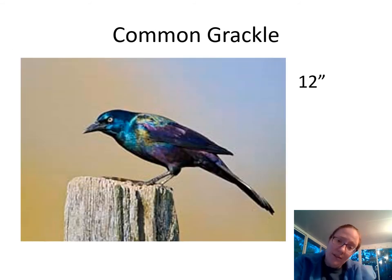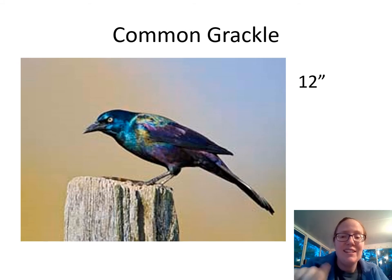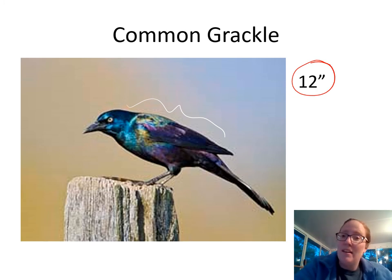This is the common grackle, which is one that is sometimes confused with the starling. But as you can see, it's a little bit bigger than the starling because it's 12 inches instead of the 7.5 to 8.5 that the European starling was. Common grackles are cool because they have an iridescent metallic sheen to their bodies. It's like when you have an oil slick on your driveway or on top of water, it gets that metallic sheen. That's what the feathers of the common grackle look like. They are iridescent.